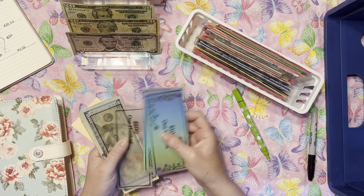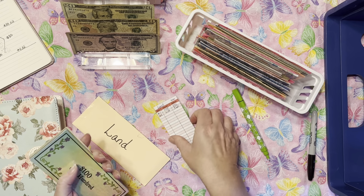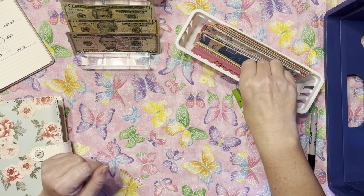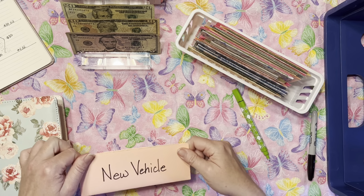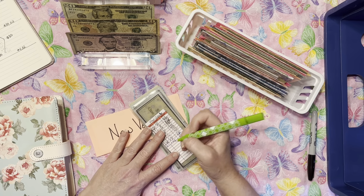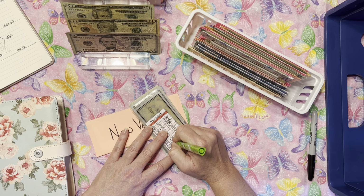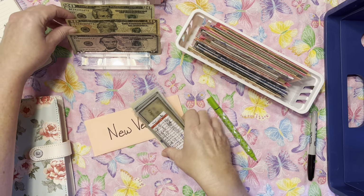In the bank already, 10, 20, 30, 40, 50, 500, 520, 40, 50, 55, 60. Definitely feeling another bank day coming up soon. Miscellaneous is a no. And that's because new vehicle is a yes. We're gonna add new vehicle 10, which will give us, my brain can't count all of a sudden, 595, not like that was that difficult.